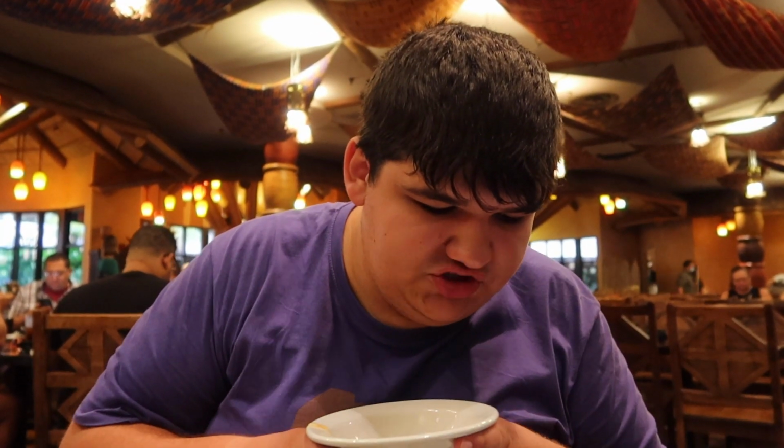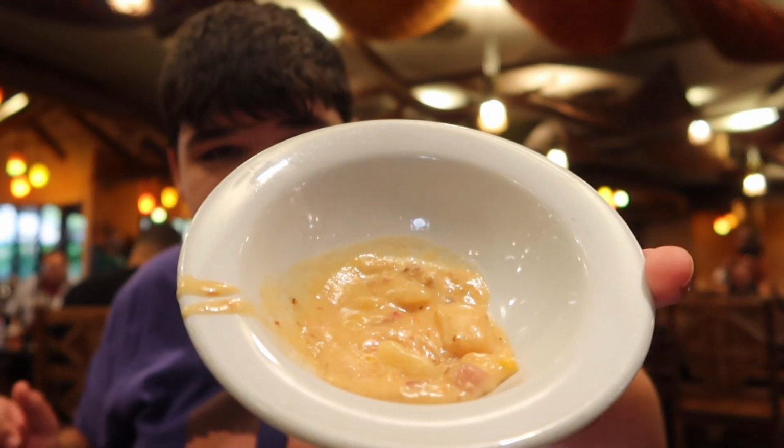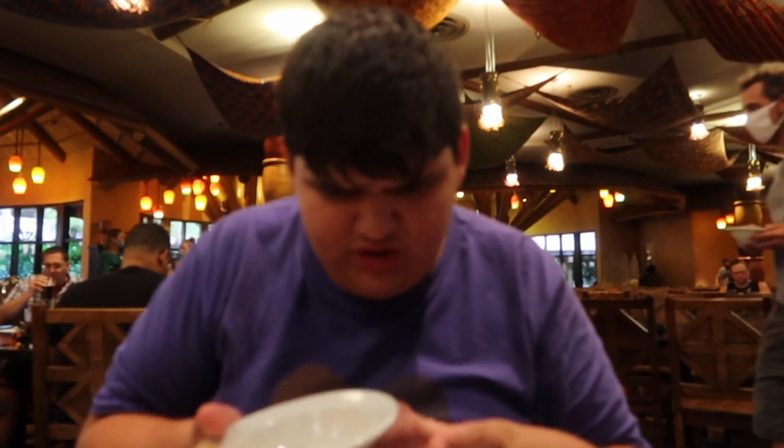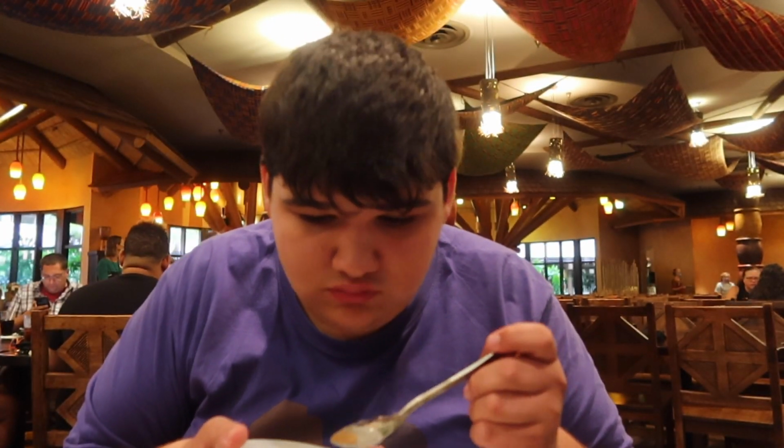All right, next one right here is the Semdo chicken corn chowder. So there's a little look at it in there too. Definitely has a lot more texture in there, a lot more vegetables in here. So we'll try this out. Ooh.